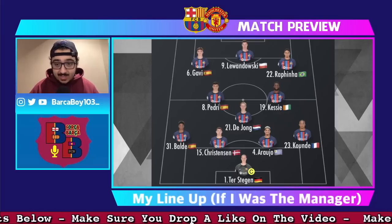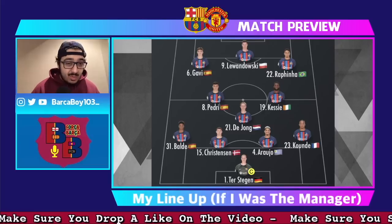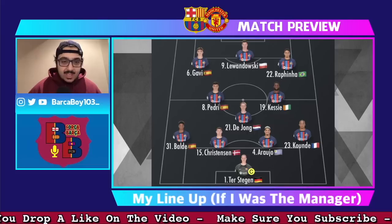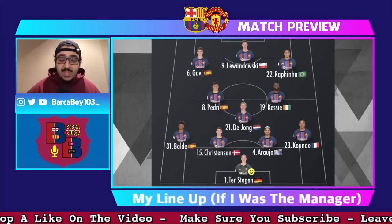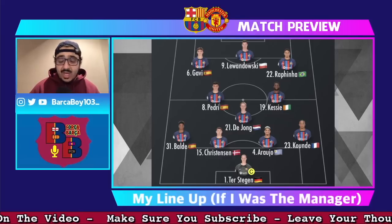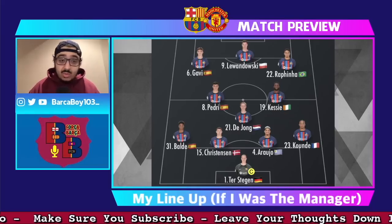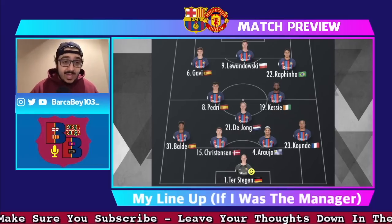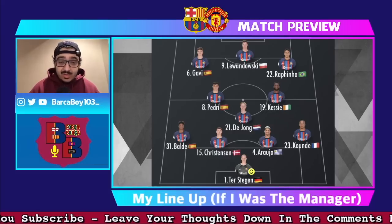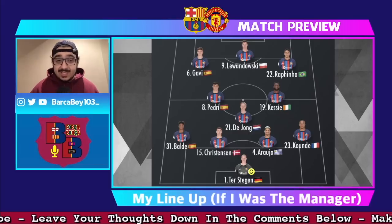I would keep it the exact same, although you maybe do want to consider playing Jordi Alba at home to be a bit more advanced and more threatening down the final third. But if it ain't broken, don't fix it. The team has done well. They've won their games over the past few games in this system and in this style of play. I wouldn't consider breaking it up too much. I think at the most I would allow 1 change. What that change would be, maybe bringing in Ansu or Jordi Alba and taking out Alejandro Balde. But apart from that, I don't see it, and I don't think I would change it either. This is the team that's done well over the past few weeks, and you have to give them the backing, and that's what I would select for this match.